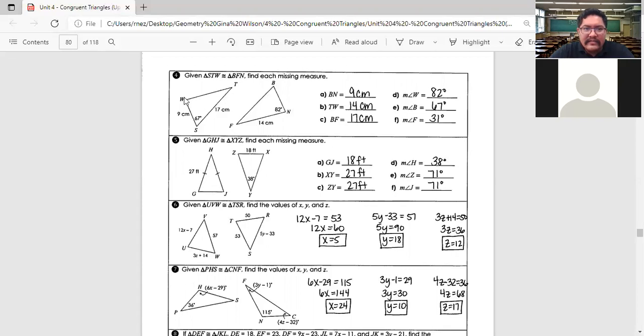TW. So TW is the long side of this one. Well, not the long side. We would call that the longer leg, because if you remember, the longest side would almost be the hypotenuse, which actually this is not a right triangle. So I guess I should call that the medium side. So we know that the medium side from this triangle is 14 centimeters. So that's going to be how long this one is up here. BF, so here we have BF, which again, I'm going to call the longest side because I can't say the H word. So let's look at the longest side on the other one. So that would be 17 centimeters.